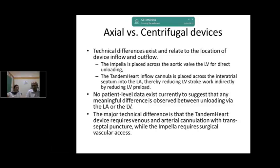When we compare the Impella and the TandemHeart, there are only technical differences, such as the Impella is placed across the aortic valve into the LV for direct unloading, whereas the TandemHeart is placed across the interatrial septum into the LA. However, no patient-level data exists to say that any difference is there between unloading via the left atrium or through the left ventricle. The major technical difference is the cannulation which is required. That is, we require a transseptal puncture in the case of TandemHeart, whereas Impella might require even a surgical vascular access.